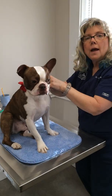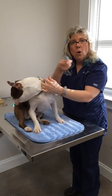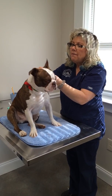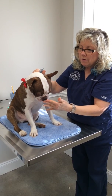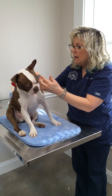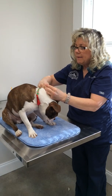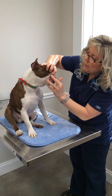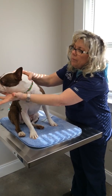Then you have to decide what toothpaste you're going to use. We have a poultry flavored toothpaste here. I'm going to squirt a little on my finger and let Boozer lick it off. Okay? And over time, Boozer's going to love the toothpaste, and I'll use my finger to just rub it on his gums, get him used to the taste of it. Okay?